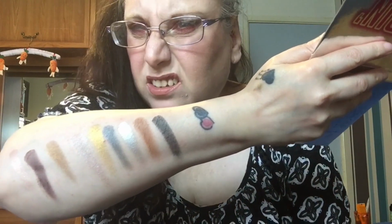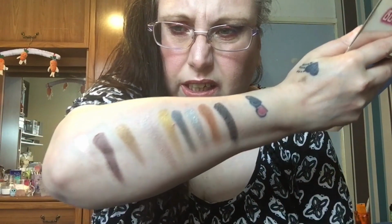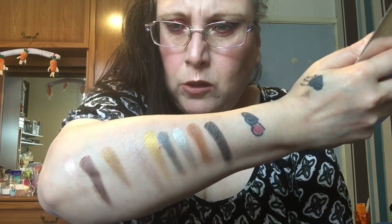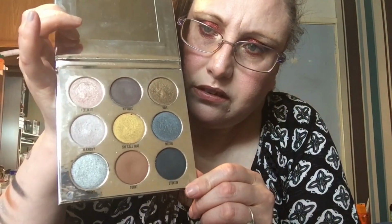Not a bad black, it's not the best, I have to say, but yeah, I have gone in with all the shades. I'm not too impressed with the two pinky ones on there, but the rest are really nice and blend really nicely. I have gone in with it, you can probably see slight dents there. So there's the Vibing palette from Makeup Obsession.